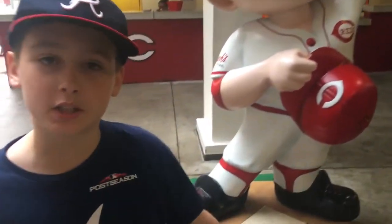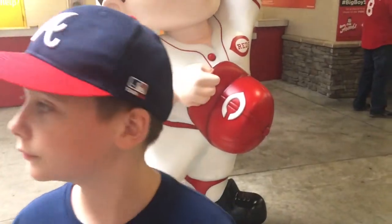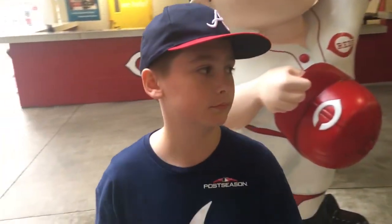So our next thing is going to be a Frisch's Big Boy. That's another thing, kind of Ohio-y. So we're going to get a cheeseburger. Yeah, I think it's actually called a Big Boy Burger. It's actually this right here.